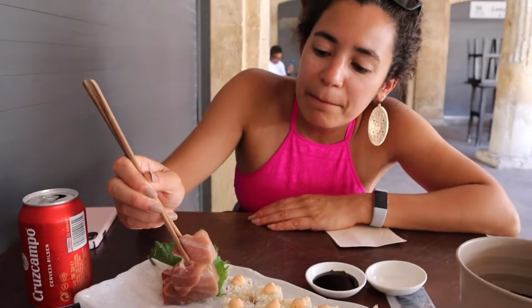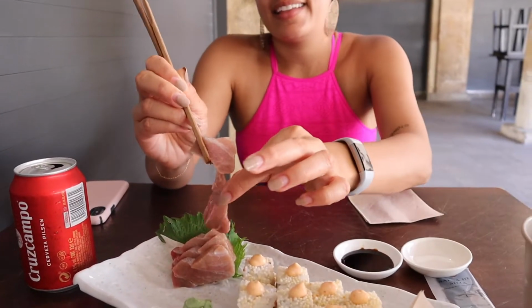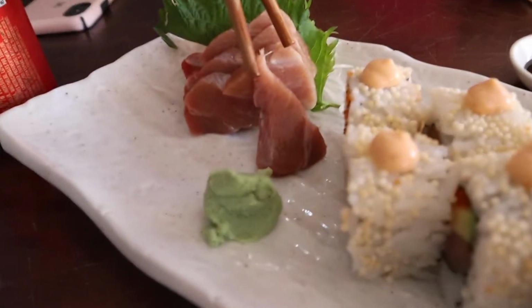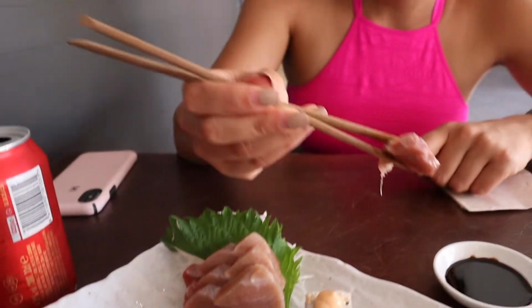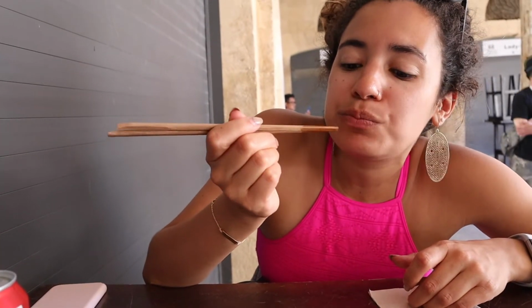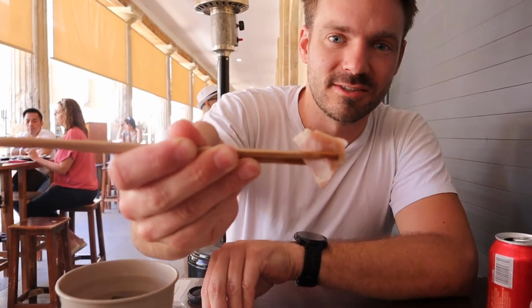So I'm gonna try some red tuna. With the soy sauce? Yeah. It's really good. What I learned is, according to Rick Steves, it's actually supposed to be better than the tuna in the Tokyo market. So, let's see. Wow. You can tell it's super fresh. It's light and it just kind of almost melts in your mouth in a way. It's really good. I definitely recommend this if you're coming to Cádiz.